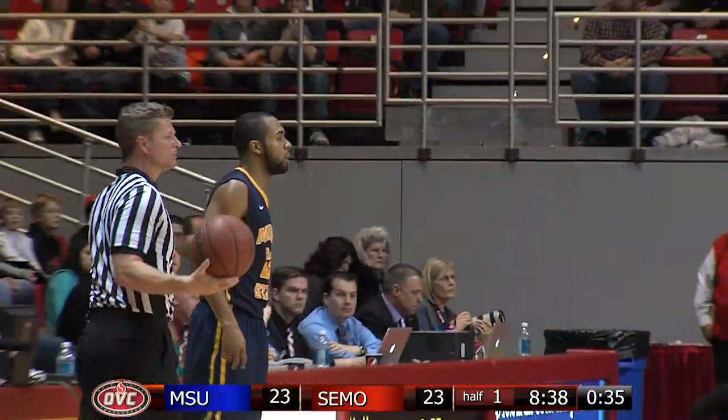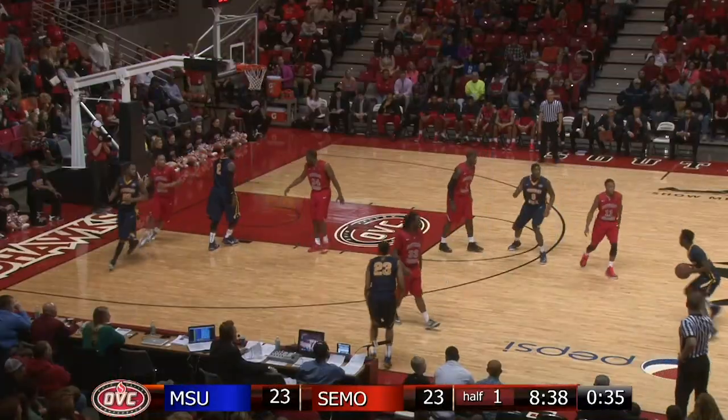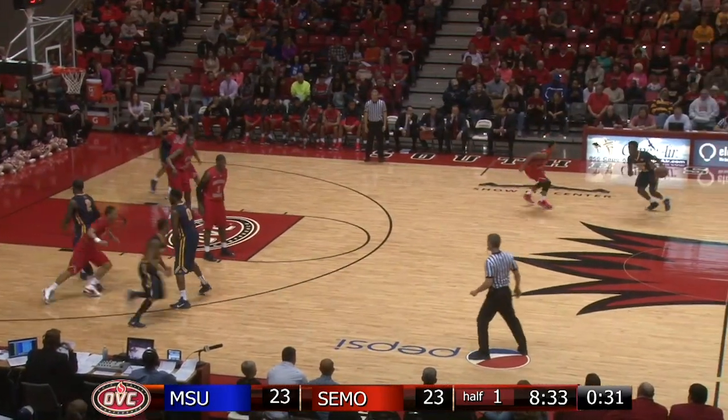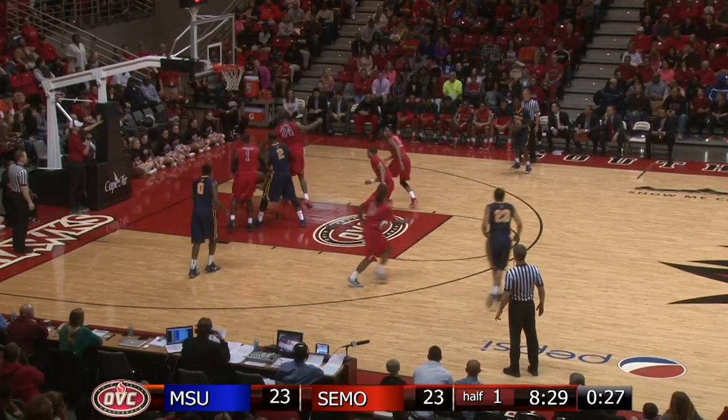Very aggressive defensively by Southeast Missouri, but they're still fouling. These are bump fouls that the referees, they're fouls. You got to call those. Flomo has it on the far side. Comes to the left wing. It is Sapp through contact.